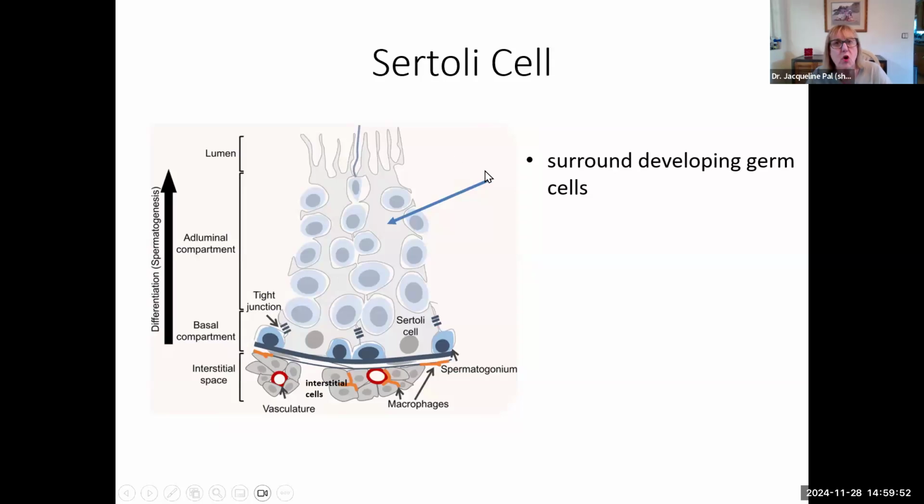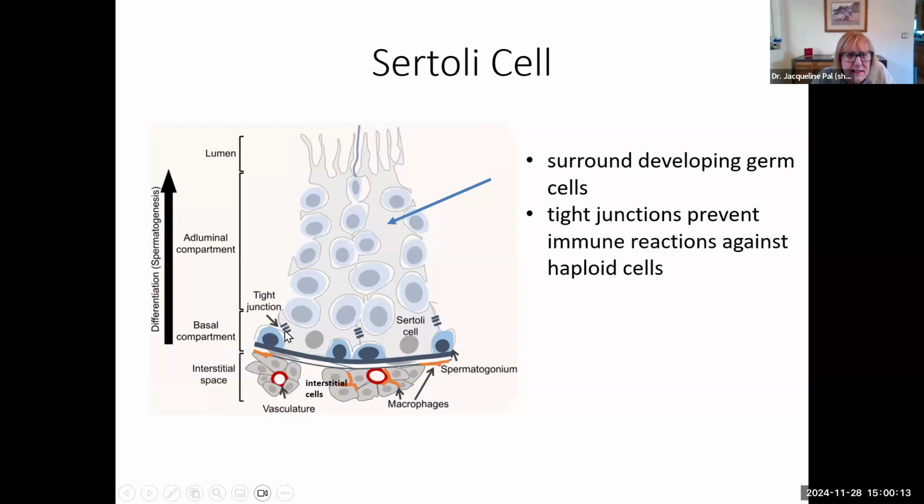So let's look at the Sertoli cells first. Okay, so Sertoli cells are kind of like nurse cells. As you can see, they are surrounding all of these lighter blue cells, which are the developing germ cells, all the cells that are going to be gametes. And in fact, you can see right here and here and here, there are tight junctions. If you remember way back at the beginning of the course, when we talked about intercellular junctions, tight junctions mean nothing can get through here.